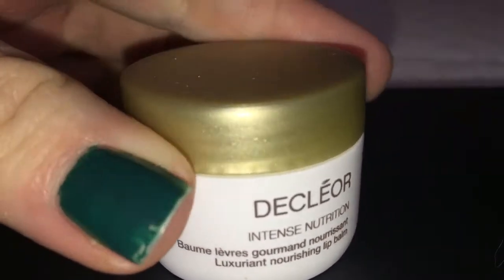I'll show you in a cutout. I actually got this in a Christmas stocking from a really good friend, and I'm loving that one for day because it's quite light, it melts into your lips well. It's hydrating, but I don't feel like it's sitting on my lips, so I feel like it's nice and natural, it absorbs well, and it just leaves a nice sheen.